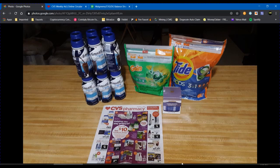This is going to be my CVS couponing haul for the week of November 1st, 2020. It's not a very big haul, but it did turn out to be a very interesting haul because I had some CVS coupons double up. I guess they glitched a little bit. Ended up making the Insure completely free when you factor in the extra bucks rewards that I received back.